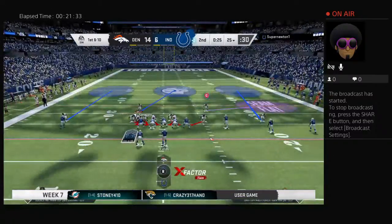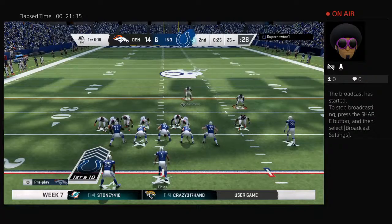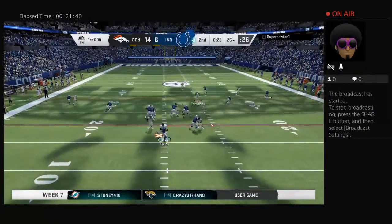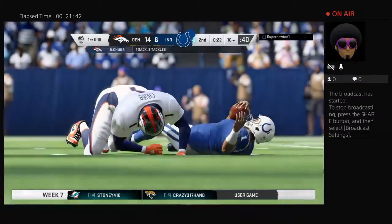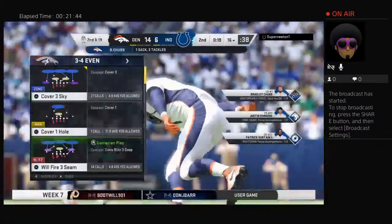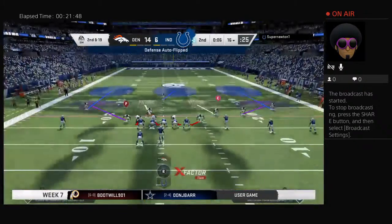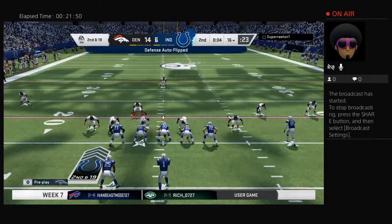You've got less than 30 seconds left here in the half. You're well on your own side of the field. What are we doing here, Coach Davis? Well, I'm trying something on first down. Nowhere to escape, and he goes down. Bradley Chubb has now recorded 10 sacks on the season. Sacks a growing theme in this first half.